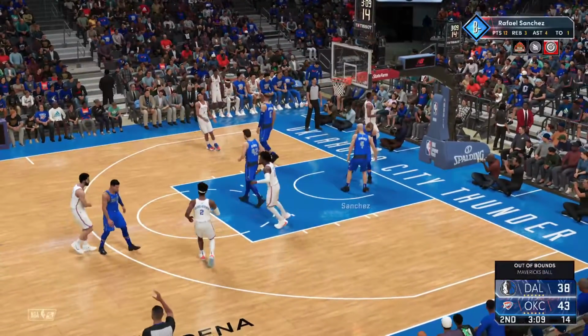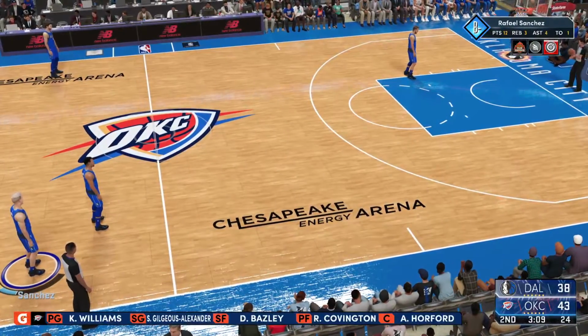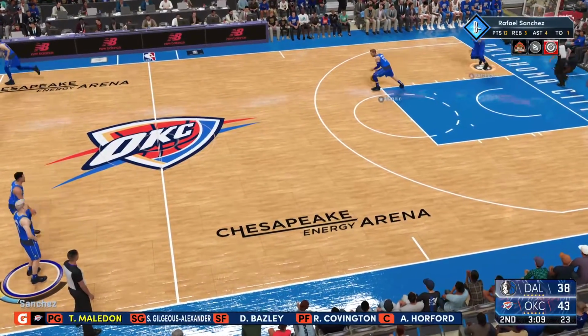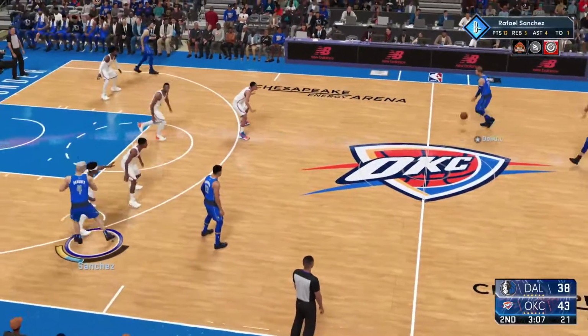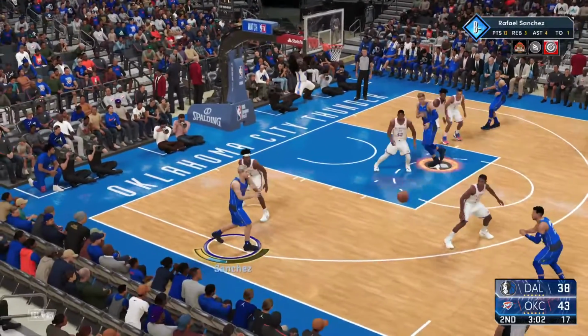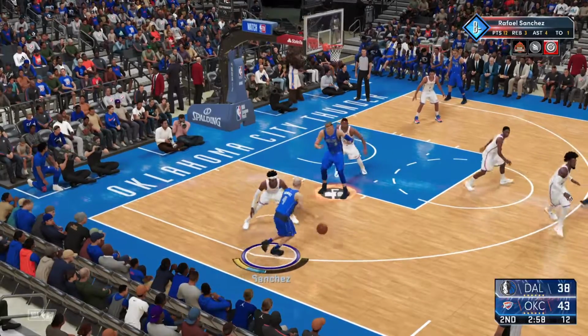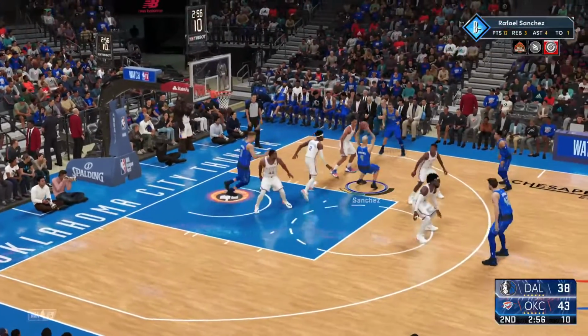And out of bounds, the Mavericks will take it. And the Thunder making a change. Dallas has gone 2 of 5 from deep here in the second. You know, you think back to the early days of the process in Philadelphia. Covington may be the foremost diamond in the rough player they've discovered, Clark. Can't disagree with you at all, B.A.